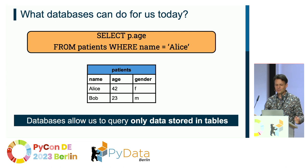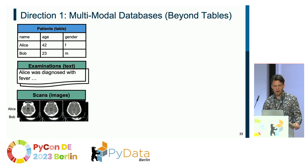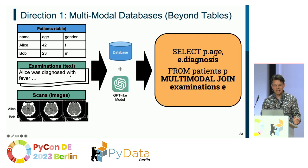What we do with this new direction of learned databases 3.0 is, as I said, we want to enhance databases. In the real world, data is not always in tabular form. You have mixed modalities. You have tables, but you also have text and images. Think of a medical database where you have reports of doctors along with the tables in your databases, as well as images that you maybe want to use for querying. And our high-level vision here is that we can make these other modalities seamlessly queryable without first transforming them into tables, but take them as is and run a SQL query over such a multimodal data set.